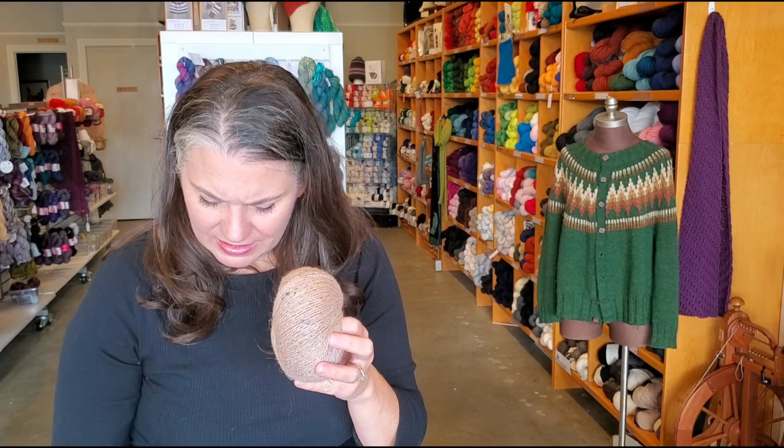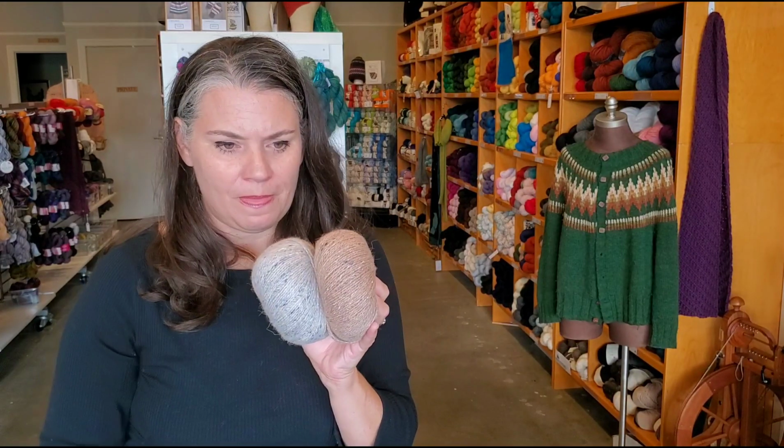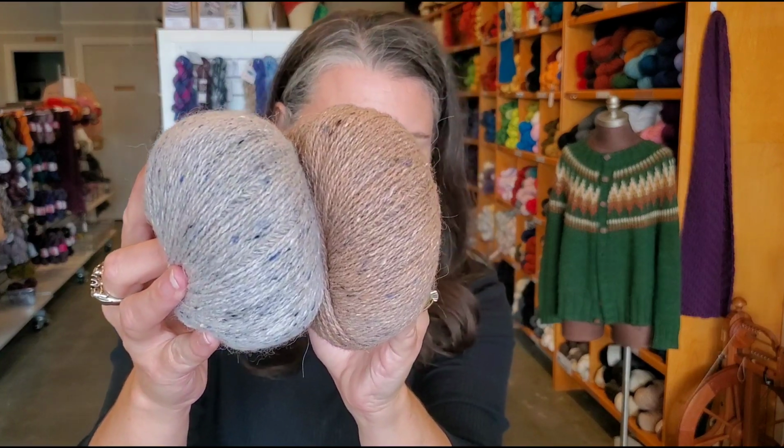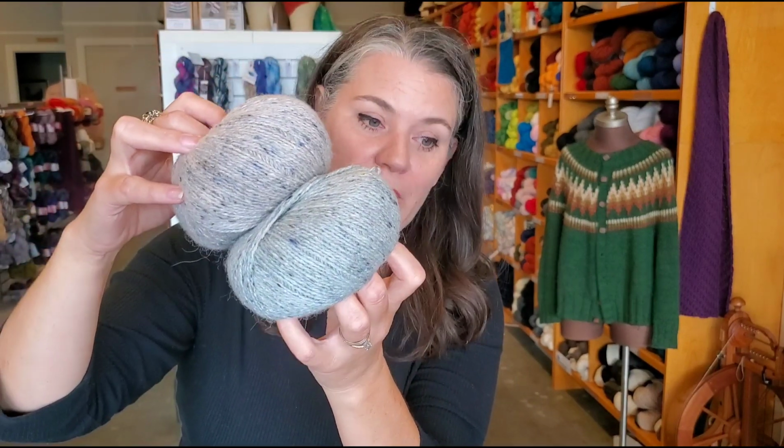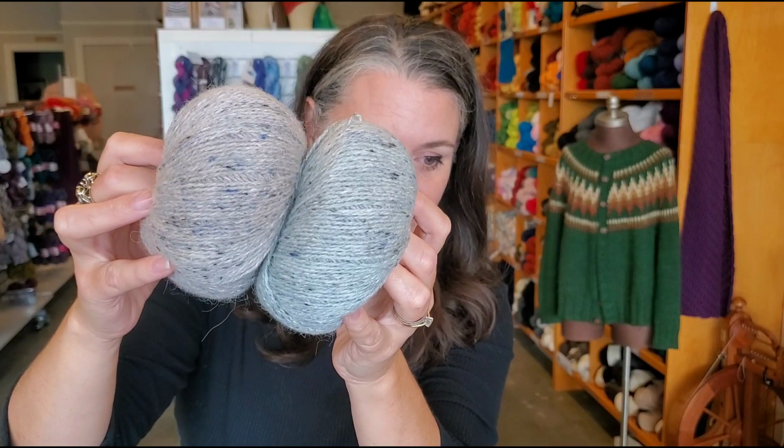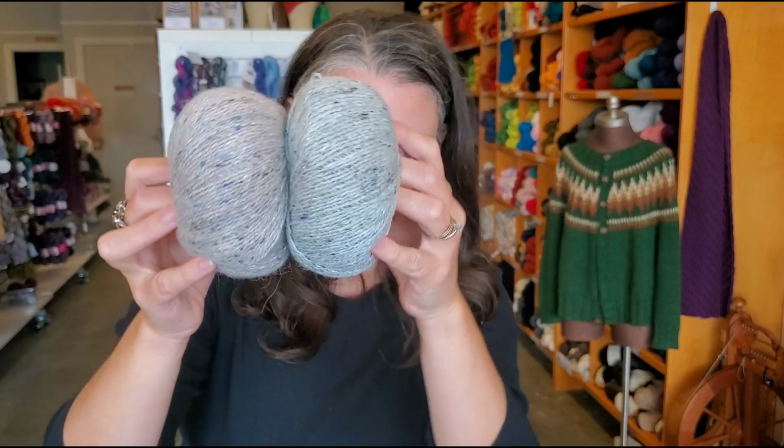Next in line is clay. Clay is a very light, neutral color. It is one of the lighter colors from Rowan. In the Felted Tweeds, there isn't a true white. So clay and the next color, alabaster, are sort of the two whites that you can get. These are as light as you can get for really poppy highlight colors.